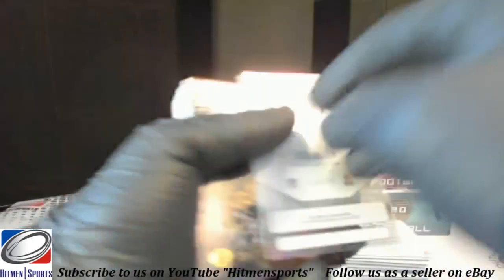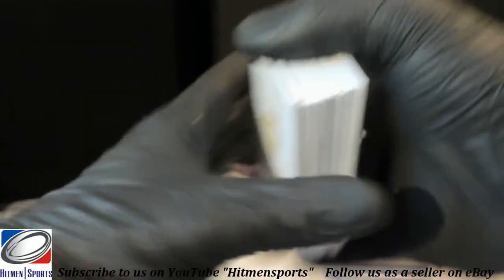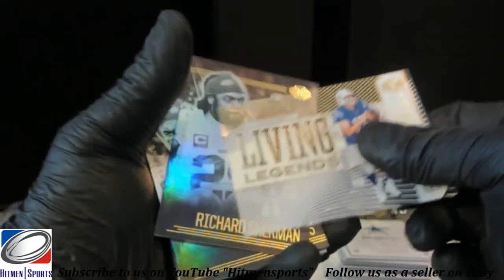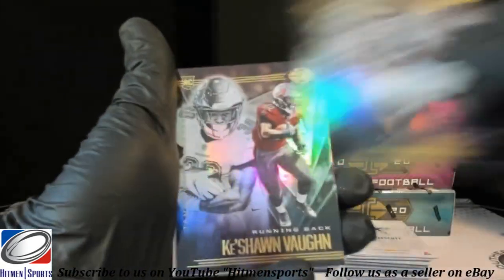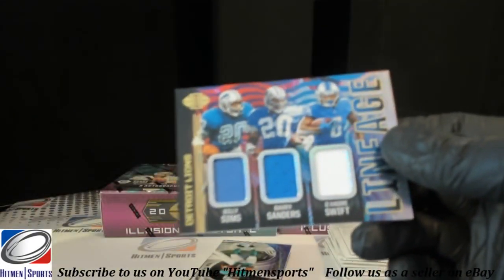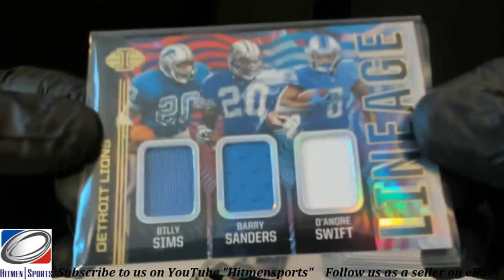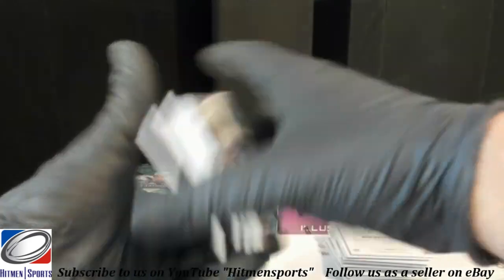We got Shining Stars Josh Allen out of 399. Jerry Jeudy at a 499. You got Phillip Rivers, not numbered. And here's a triple relic for the Lions. You got Barry Sanders, DeAndre Swift, and Billy Sims. So there you go. A lot of triple relics in this one. At least there are three players on the same team. That's always nice. So we don't have to worry about having it random.